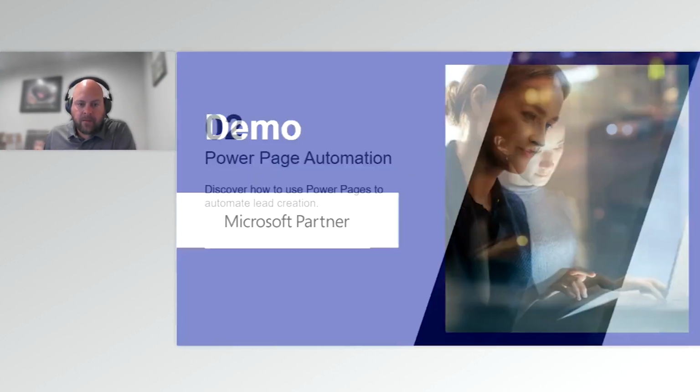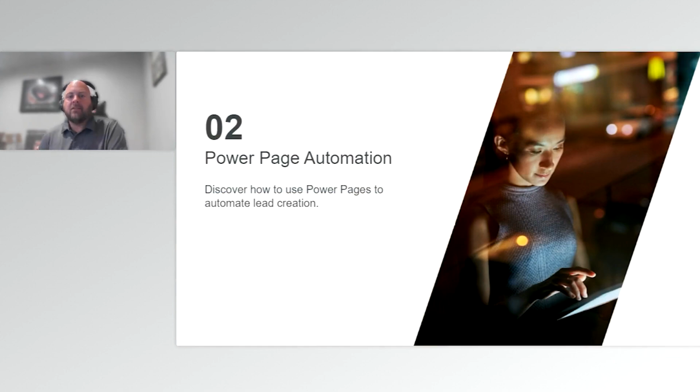Very cool. All right, so let's go back to the presentation here. When we talk about Power Pages, there are multiple ways they can be used. The first one we're going to talk about is using Power Pages to automate lead creation. This is going to be using anonymous authentication.